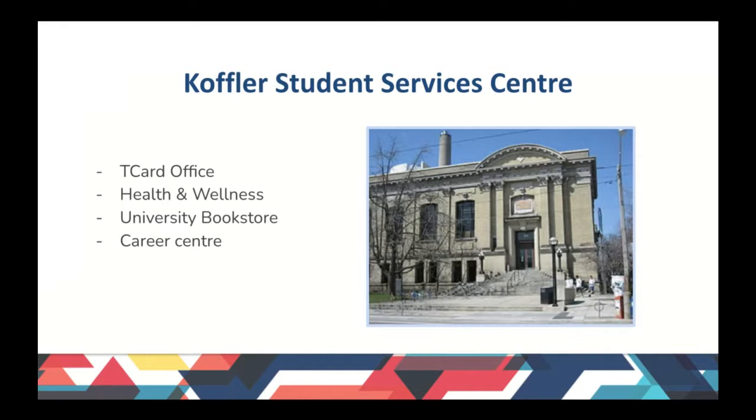Up next, we have the Koffler Student Services Centre. This is where you could have access to lots of things such as T-Card. T-Card is essentially going to be your identity as a U of T student. It's going to give you access to libraries and to access books there as well. We also have the Health and Wellness Centre here. I believe it's on the 2nd or 3rd floor, and the University Bookstore, which is where you would most likely get a lot of your books.